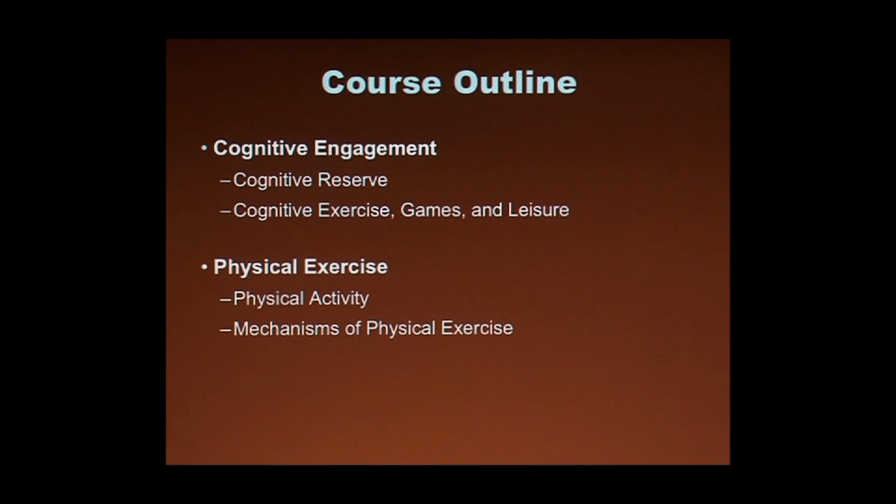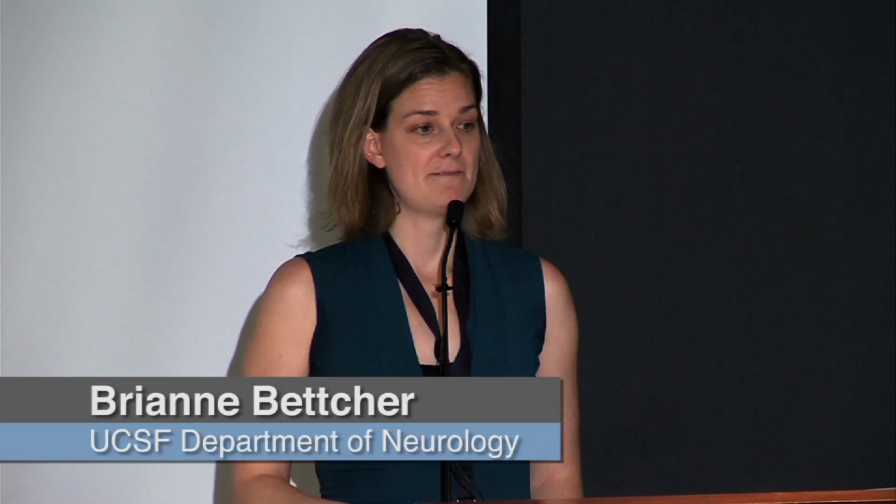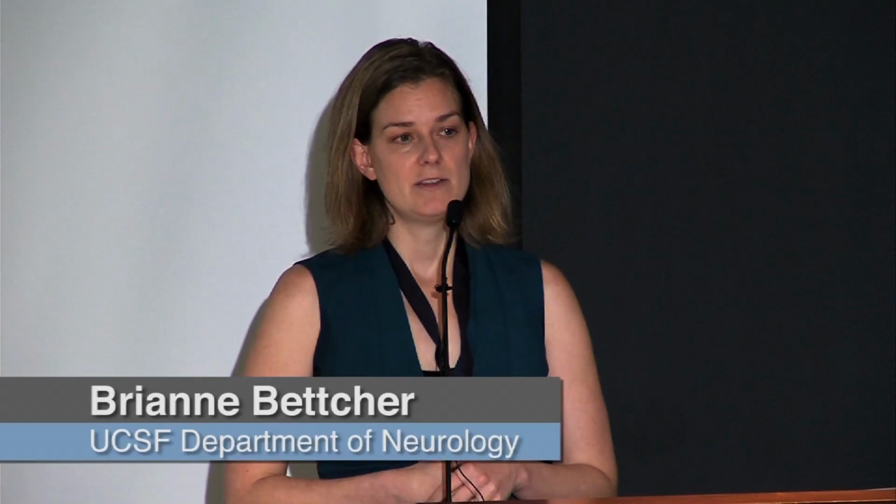So something that I am increasingly excited about is the role of physical exercise in brain health, and in particular how exercising might actually improve cognition and potentially delay or even prevent dementia. So what have studies shown? In general, what's good for your heart is good for your brain. Individuals who participate in physical activity, particularly aerobic activity, have shown in various studies that you can have up to 30% reduction in the risk of cognitive decline and dementia, which is a very striking and exciting finding because it's something that we can do something about at any stage.